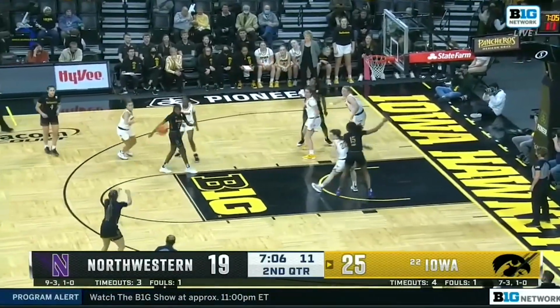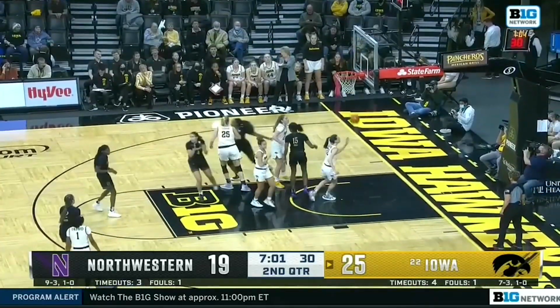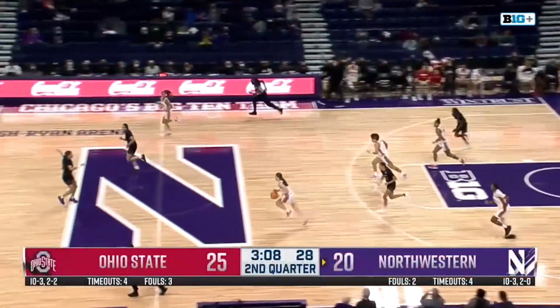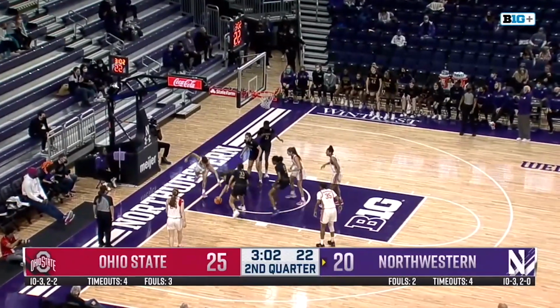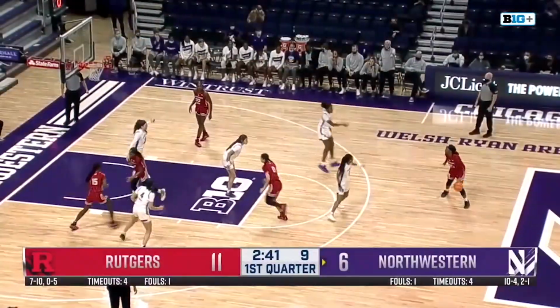Melanie Daly leads all Northwestern scorers with 10. And that three bounces in from Satterwhite, just the second triple of the game for the Wildcat. Looked to be a pass from Daly to Shaw, bounced off the rim, and Ohio State goes the other way. Big block on the other end. Looked like Burton, and it was. Where the ball's going, just did a good job of going straight up.